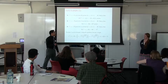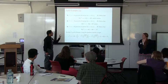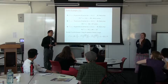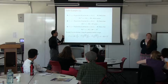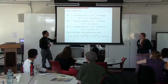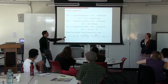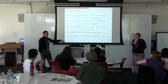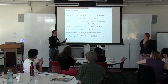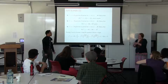If we use the quadratic formula again on this polynomial, we can see that it has roots at 6 and negative 7. Because this polynomial has a square discriminant, it can be factored down to x minus 6 times x plus 7. Because of this, no matter what number in that interval you plug in, all you're going to get out is composite numbers. That's pretty cool in and of itself, but we didn't really do our research on composite generating polynomials.